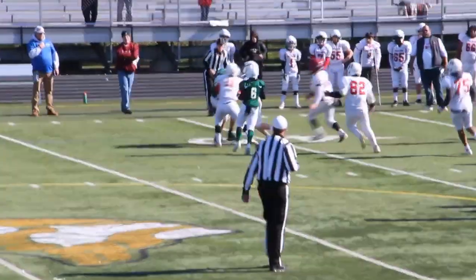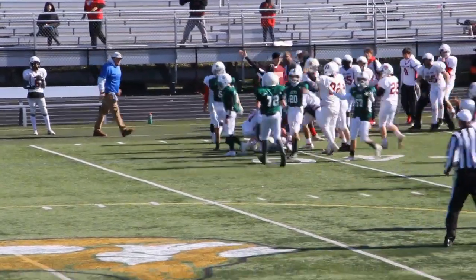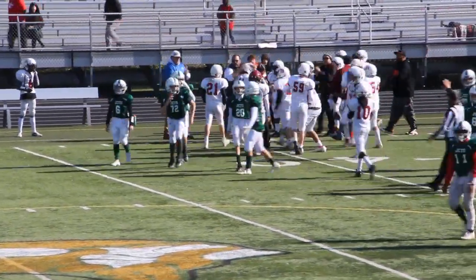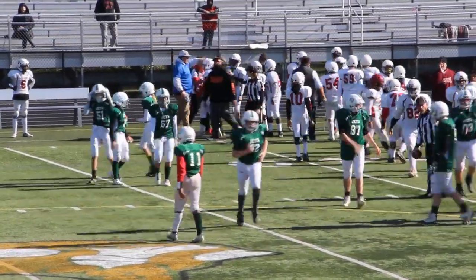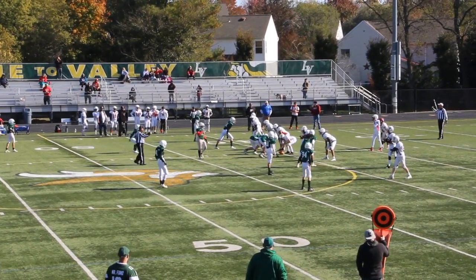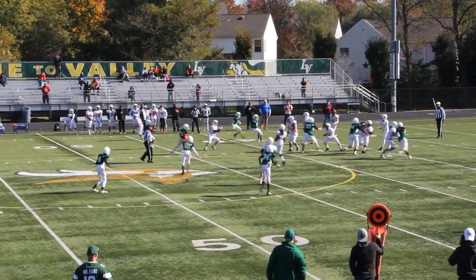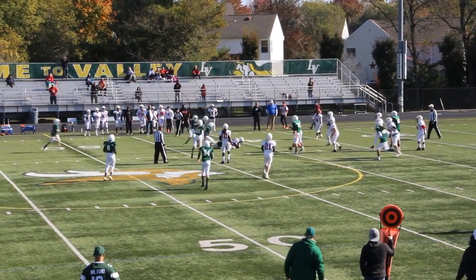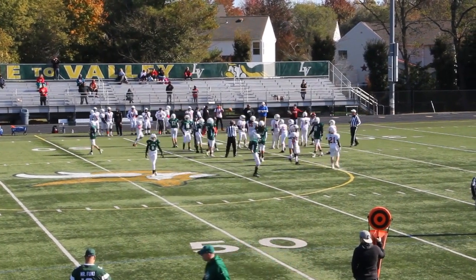As a pitch out number 51. To Nash, and something happened out there, folks. Looks like it was a fumble and first down. Watch the ball. Good tackle. There you go. Looks like that was the number 28, Matthew Welch.